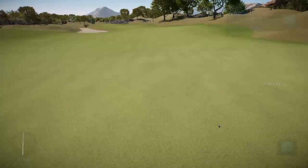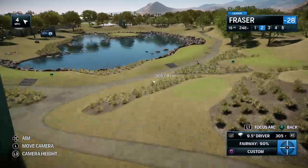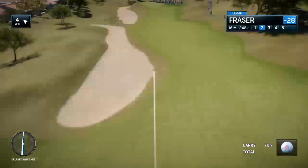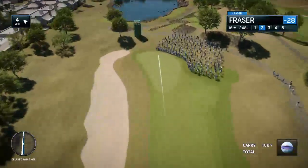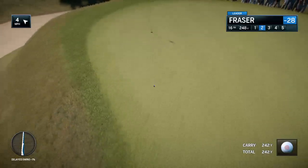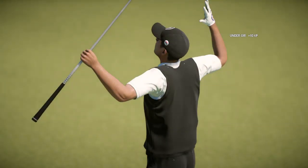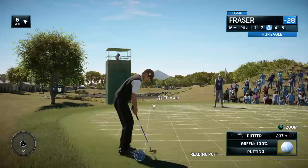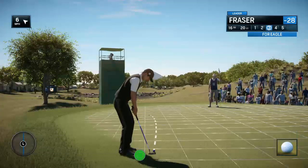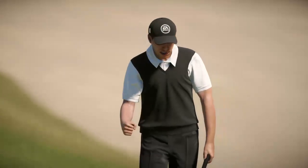Beautiful rhythmic swing right there and right down Peachtree. Now the second shot to the par 5. Steady all day long. That one about 20 feet away. He'll settle. Been pretty good all day from this distance. Just trying to take care of business. Oh, and it's good. What an amazing putt.